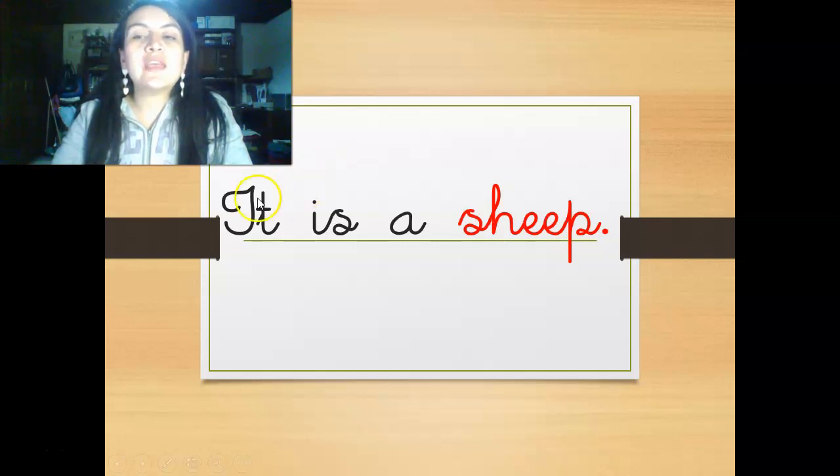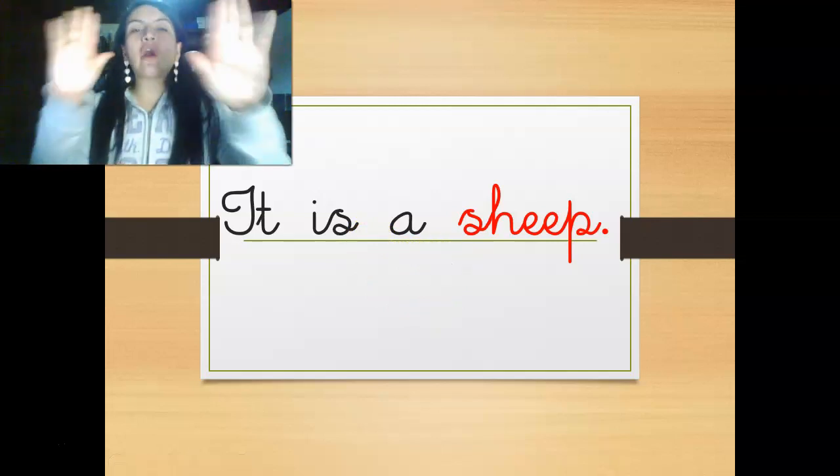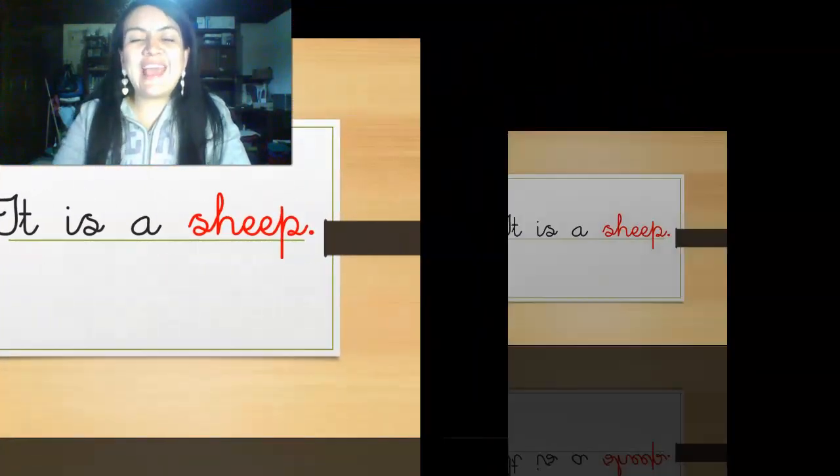Now, it is a sheep. Listen. Not sheep. No. Sheep. Sheep. Okay? Repeat after me. It is a sheep. Again, it is a sheep. Excellent! Give it a... What is the sheep sound? Yes! Excellent. Next one.